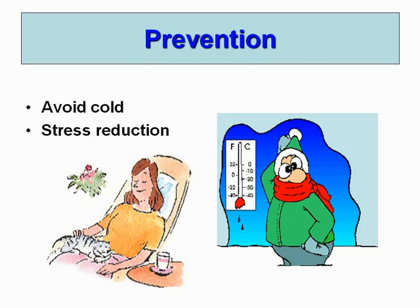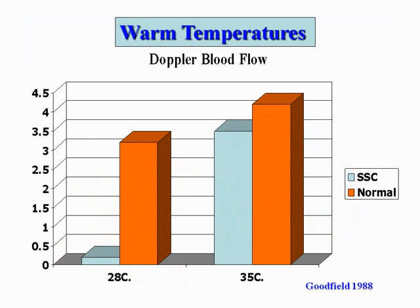There was a study done years ago that showed that patients with scleroderma were able to bring their blood flow back to normal despite the vascular disease in a warm environment. So there's nothing that is better for patients than staying in a warm environment. In a cold environment, you get this exaggerated decrease in flow, and these blood vessels are extremely sensitive.